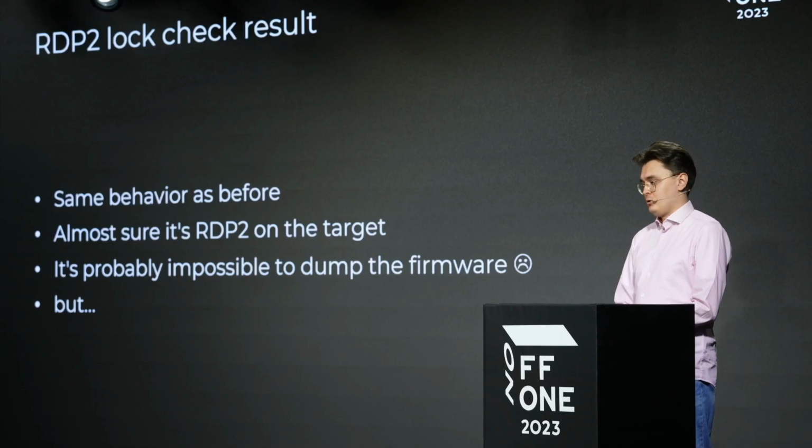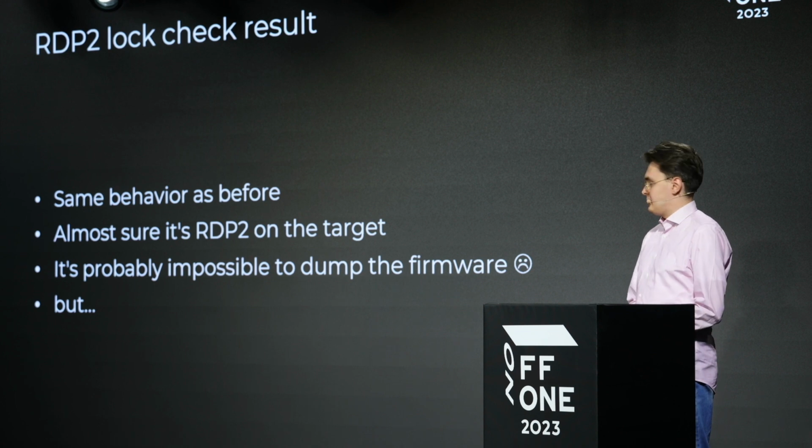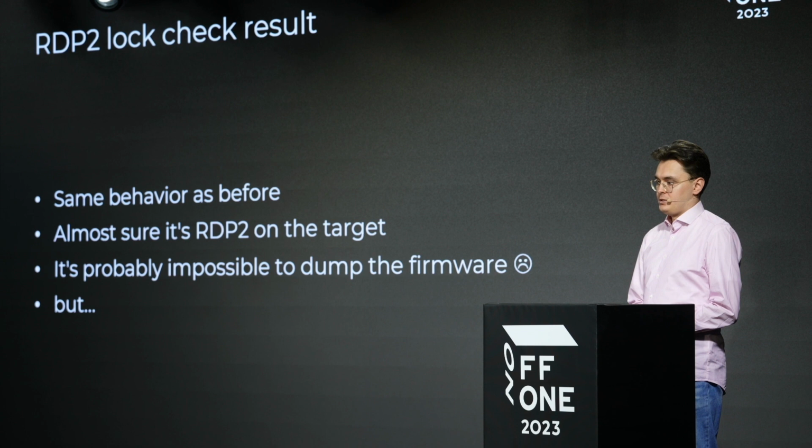So as we ran our check, we were almost sure that it was an RDP2 lock, because our locked chip worked just like our target sensor. What does it mean? It means that we'll not be able to dump the firmware, but otherwise I wouldn't be speaking here today, would I?